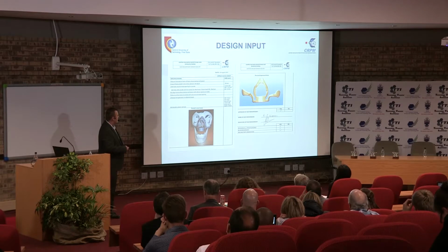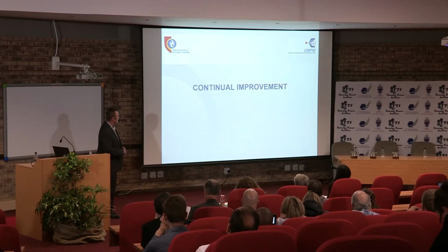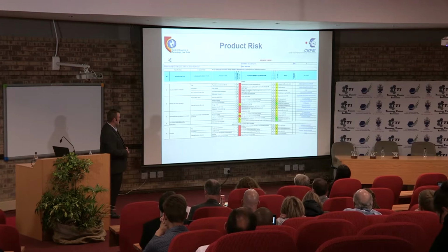Design input from the doctors, exactly what screws they want to put in, what the concept looks like. They need to sign off. Yes, and then the final design at the end. So you can see here, continual improvement on the system.